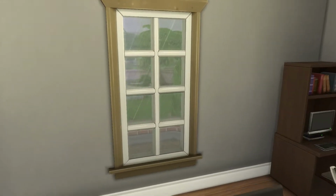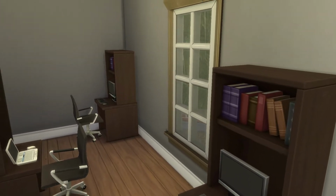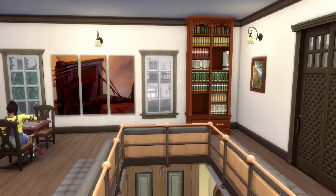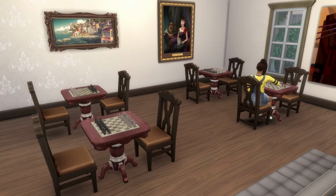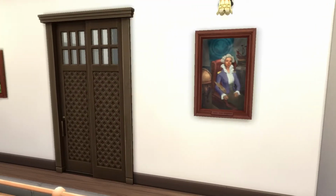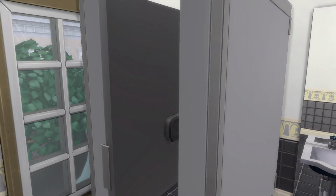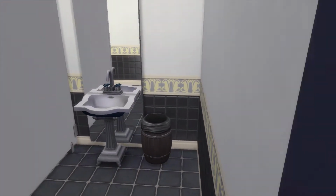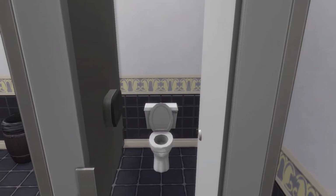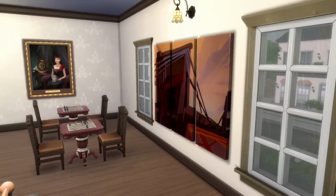Now, straight off the stairs, you've got your computer room. So there's 5 of them in here. That should be plenty. Again, with the neutral colors. And then we have our logic area here. And the bathrooms. If you go on one side of the wall, you have a stall and a sink, and a sink and a stall. And that's it for the bathroom in the library.